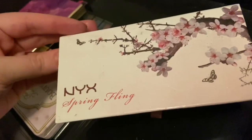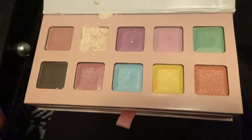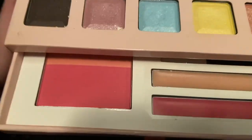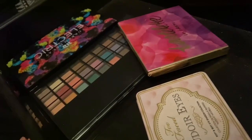This is a palette that I love. Unfortunately, it never got much use before that shade broke. I did film a tutorial with this, again, like 2013, 2014. I didn't even realize the mirror is actually broken, so there's that. And these underneath here, I never even dipped into. But again, since it is such an old palette, it's time to move on. Alright, this is really stressing me out.